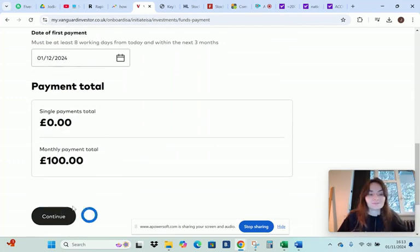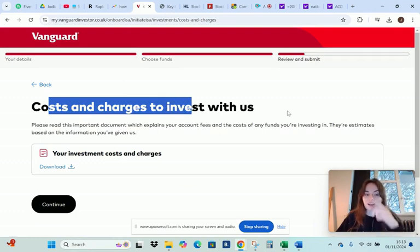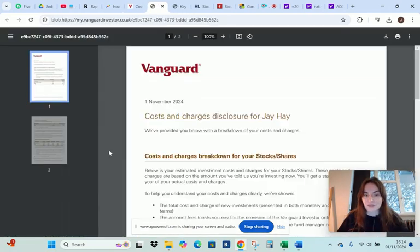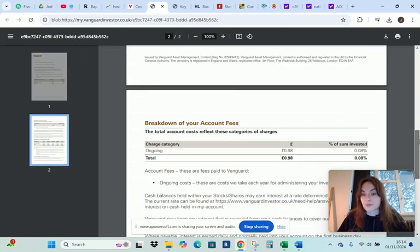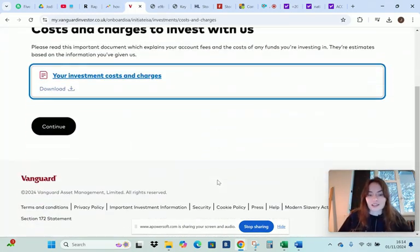Then you click continue. And then Vanguard are very good. They've said, okay, just so you're aware, these are all the costs and charges that you have, which of course you can click and read about. So what it's going to cost you is this. 0.07% is the cost on the S&P 500 stock here that you want to invest in. There's also account fees as well. So it's 0.15% overall. So very, very small fees, but they just tell you what those are.